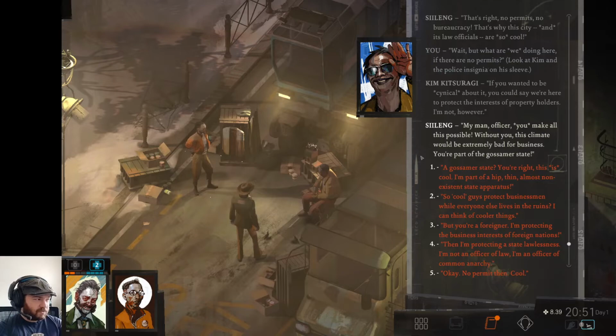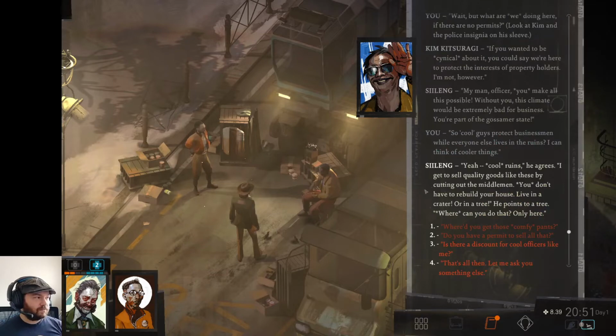A Gossamer state? You're right, this is cool. So cool guys protect businessmen, while everyone else lives in the ruins. I can think of cooler things. Cool ruins. I get to sell quality goods like these by cutting out the middlemen.